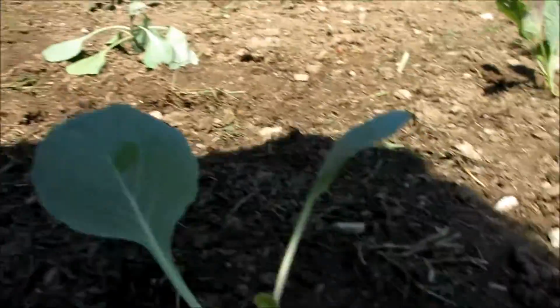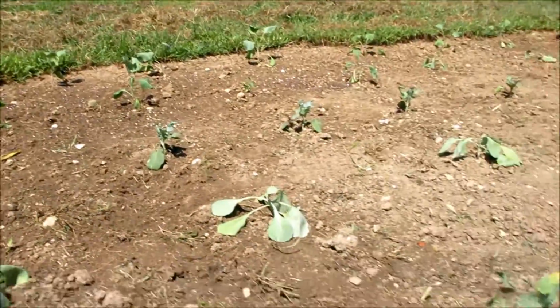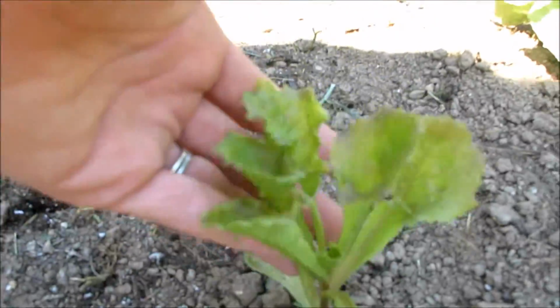And then we have the cabbage, and then here is a different type of cabbage right here. So we have that, and then as usual I always plant some lettuce. And that is what we've got in the garden so far.